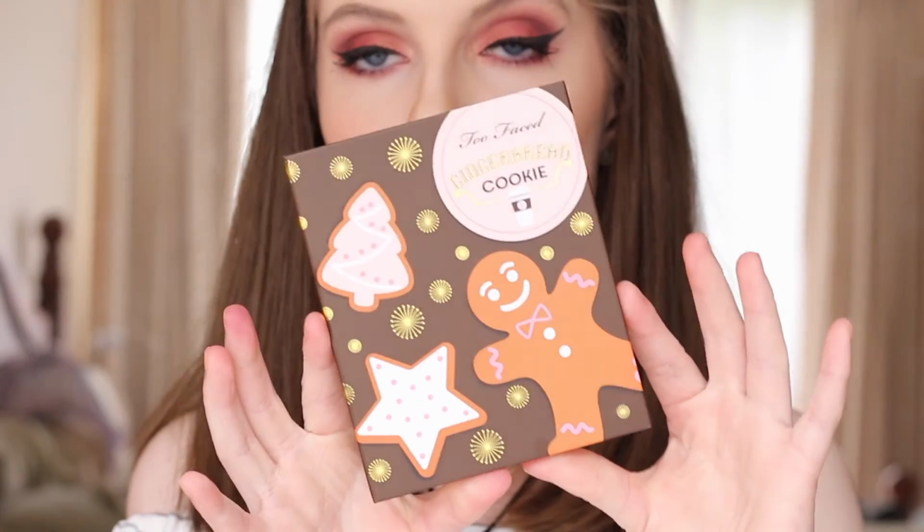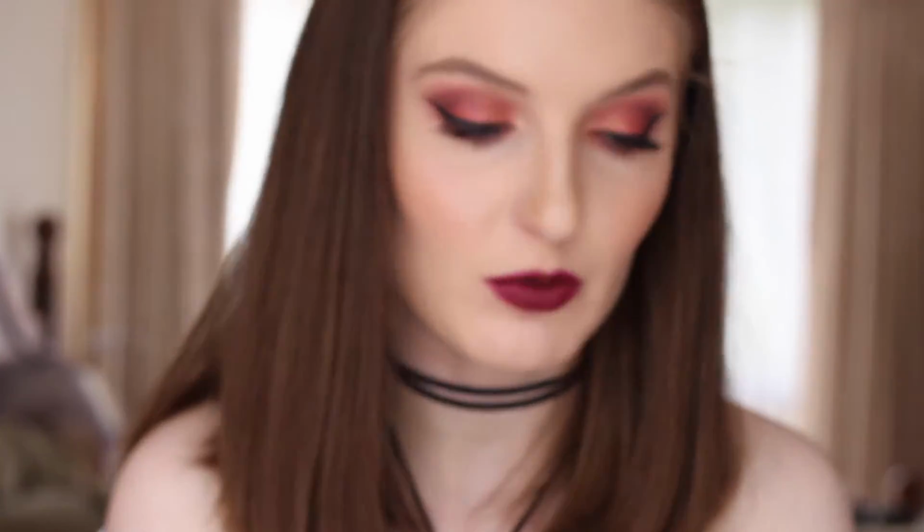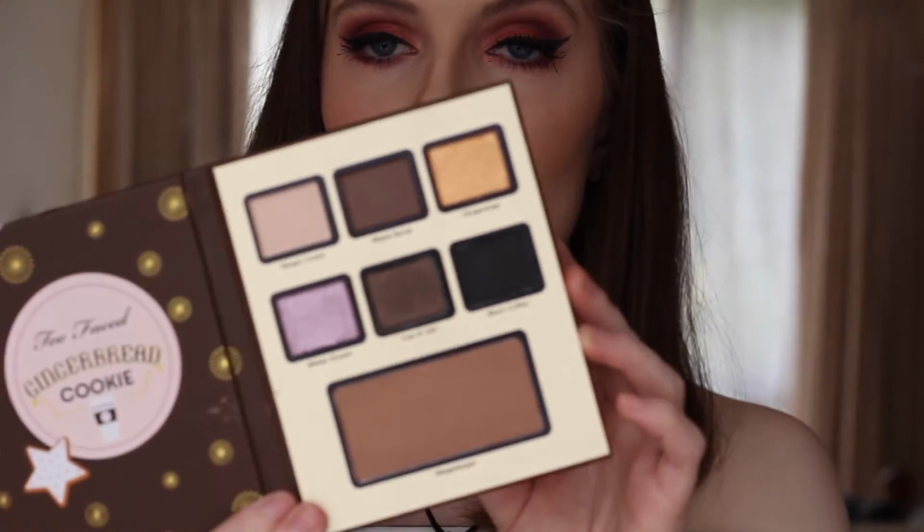So the last palette in this trio is this one, which is Gingerbread Cookie. Super cute. When I think of Christmas, I do think of gingerbread, so I really like this palette. These are the shades here. You get 6 eyeshadows and a bronzer.